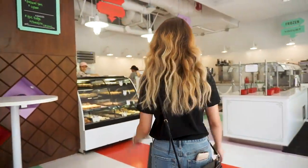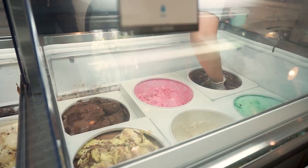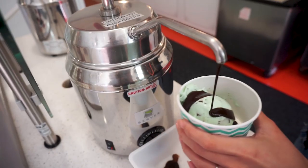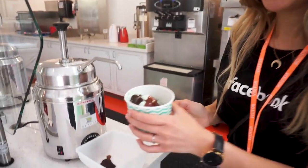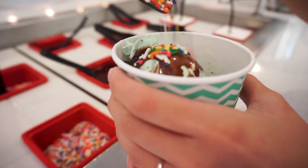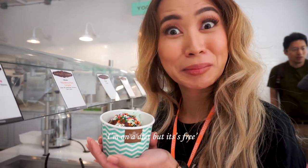Sweet stuff. Free ice cream, free yogurt, free cakes. So fun! I'm on a diet, but it's free. Well, I got the mint chocolate ice cream.